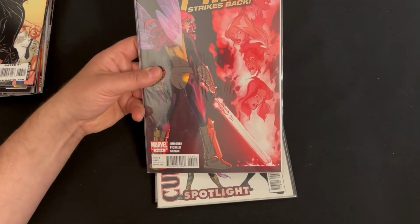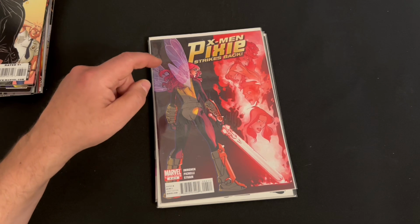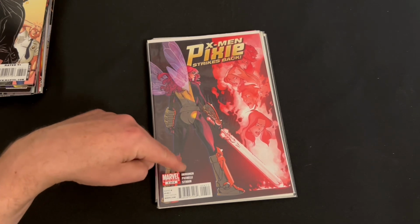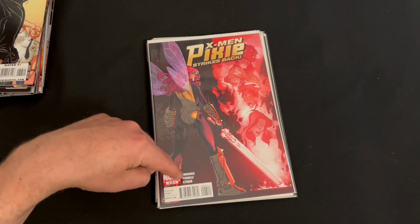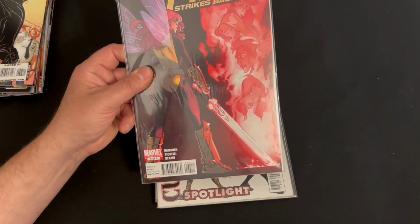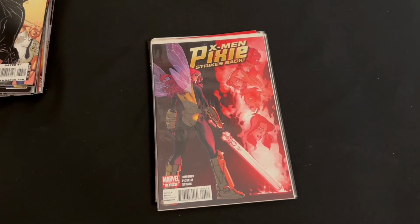This is a cover by Stuart Immonen. Love his art. And then the interior is story by Kathryn Immonen and art by Sara Pichelli. And so, yeah, really, really happy both for the creative team and for being able to complete that limited series.